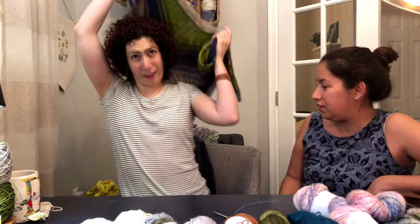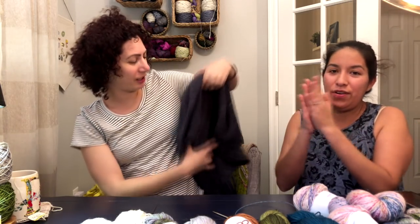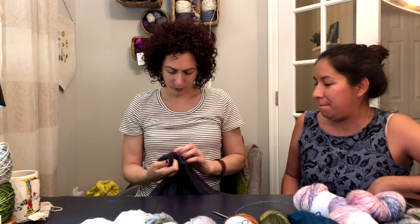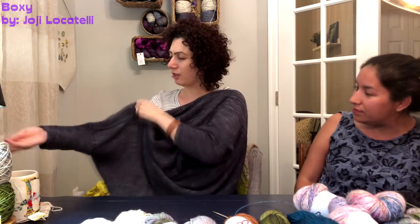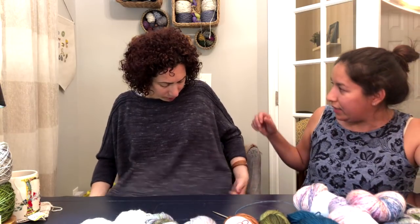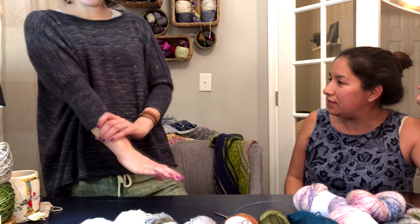And then I finally finished this, which was on the needles forever. This is my Boxy. It is blocked. It looks huge, but when she puts it on, it looks really good. I did the fingering weight version of it. First of all, it took me forever to get through the first 16 inches, and then it's just like a blanket. It's really easy.